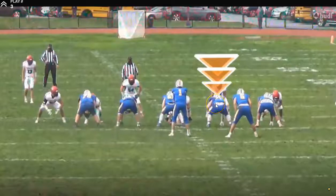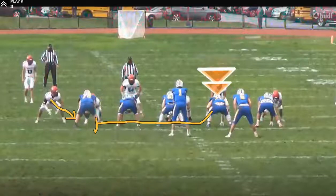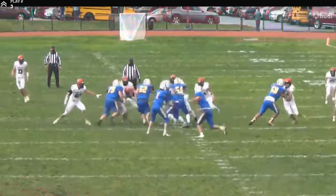Here he is again at the right guard spot. Again, I like the stance. Shows nice balance. You can see him trap again. And this is one of the better defenders that we saw this past spring. One of the best defensive players in Section 1. So let's see him trap him. Right? Again, shows nimble enough feet. And he shows he's under control.